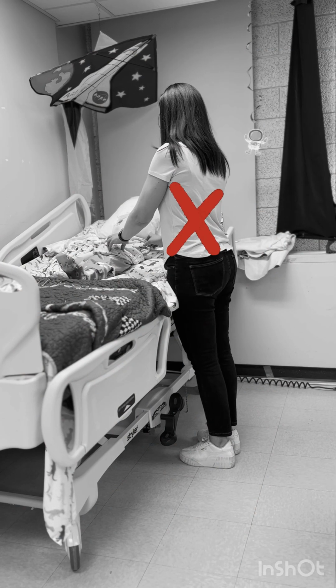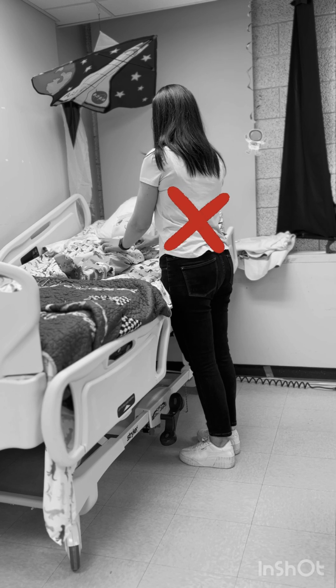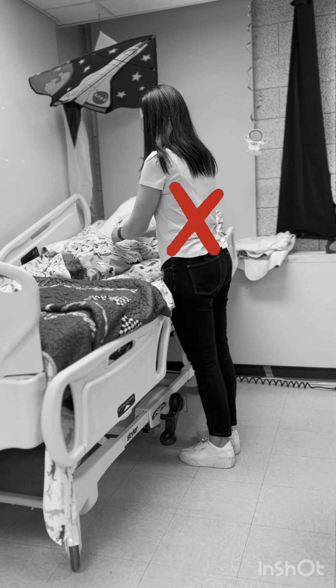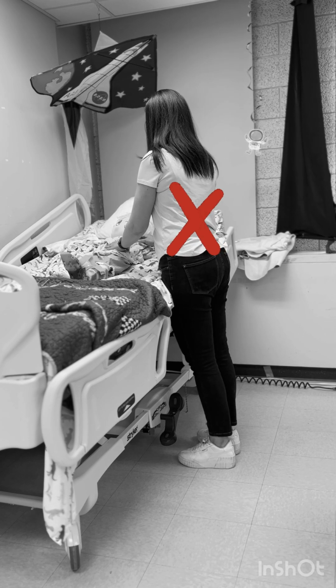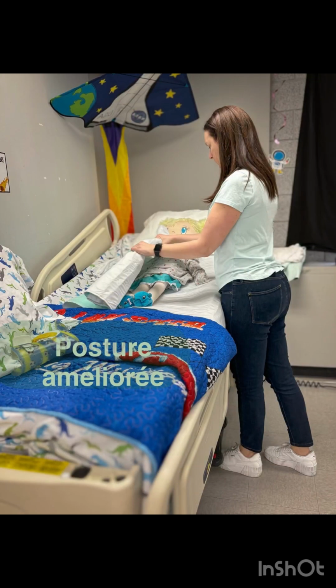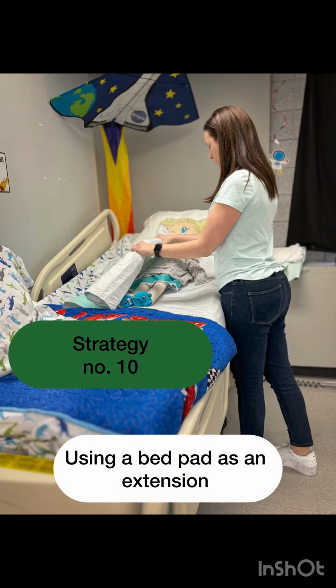In this image, I put a t-shirt on the child. If I stand parallel to the bed to do it, I tend to twist my trunk during the task, which requires me to constantly readjust my position. This time, if I position myself diagonally in relation to the bed, I can put the sweater on without turning my spine. So positioning yourself diagonally rather than parallel to the bed can be better for maintaining a good back posture. Strategy number 10, using a bed pad as an extension.